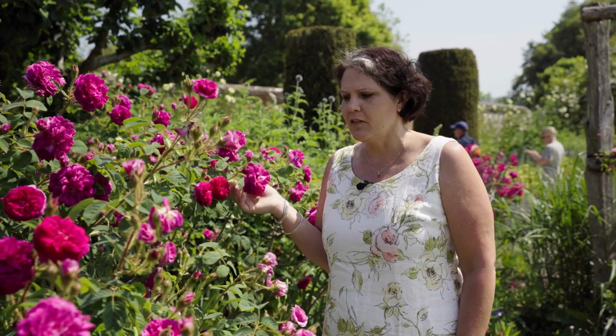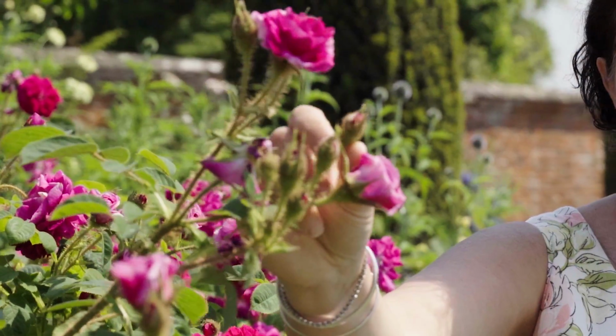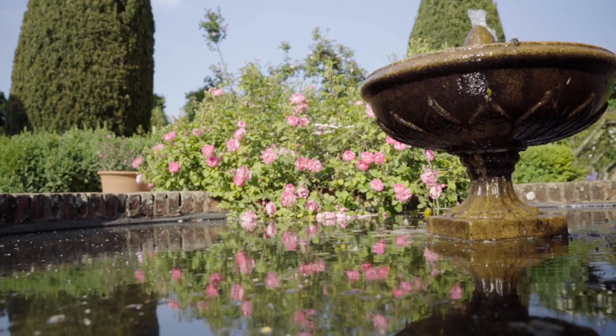This rose in particular is a moss rose, and its name is Henry Martin, and it dates back to 1863, and it's just got the most fabulous lemony perfume, and the moss feeling on the buds is just so beautiful that it makes it one of my favourites.